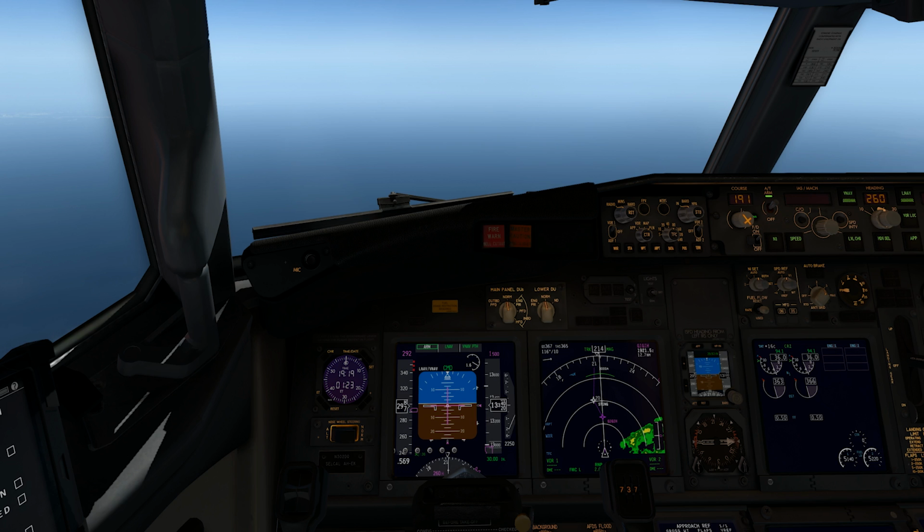Almost to GIGIE, or Gigi, whatever you want to call it. And then we go to STING and then make that right-hand turn, and we start that arrival into Key West.